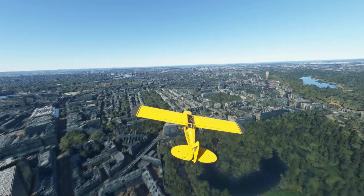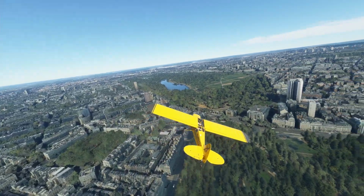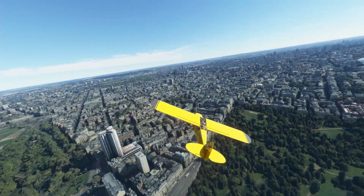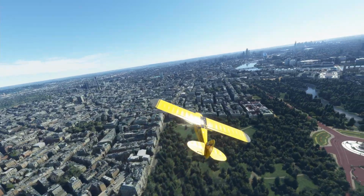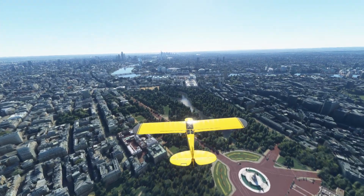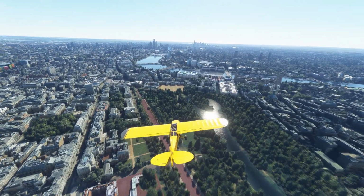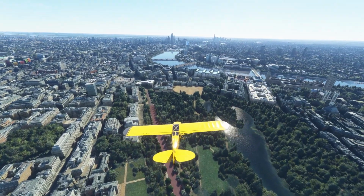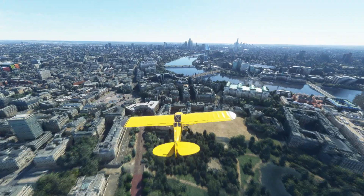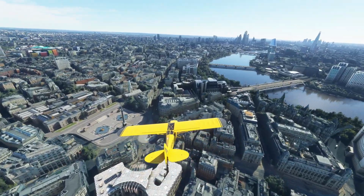Alright, we'll just go around one more time. Follow the main road down here and we should get to the gate. I think this is, what's this one called? This is Piccadilly Square, or is that what they call it? I'm not sure, but there it is. You go through the gate, there's the fountains and the monument.